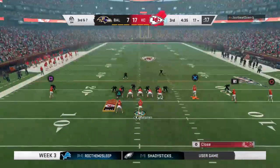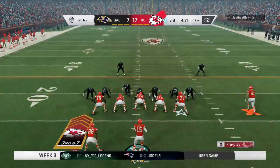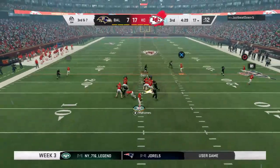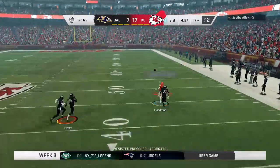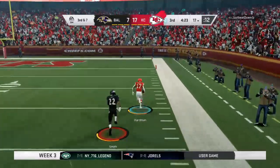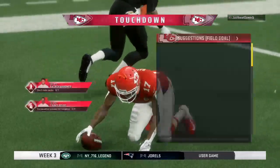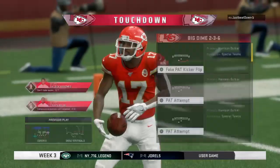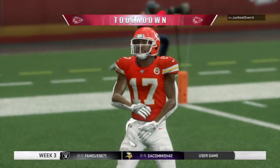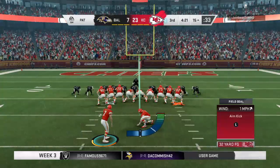Mike 40, check. He's Carol, 15. Bravo. Check. Throwing now is Mahomes. He's got a man, complete. Past the 20, and all the way in for a Kansas City touchdown. Mecole Hardman, 83 yards. And the Chiefs are able to grow their lead.